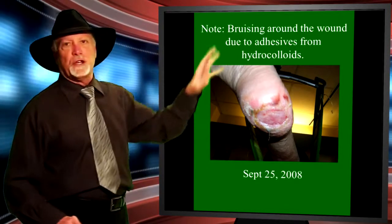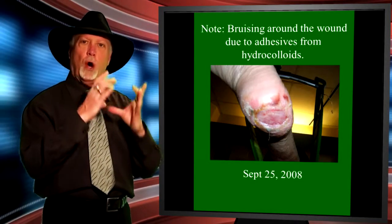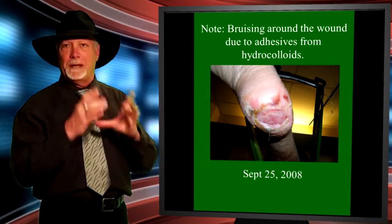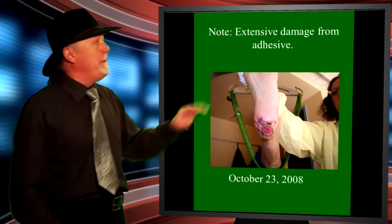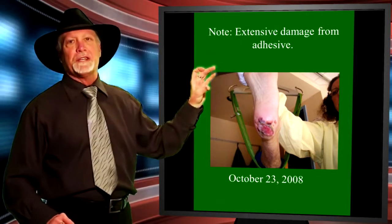You can see the damage occurring around the top of the wound where the adhesives were put in place to hold these plastic or silicone or foam type dressings in place. Look how bad the damage got. Look how much damage occurred to the surrounding skin tissue.